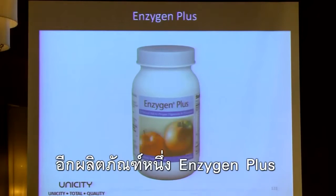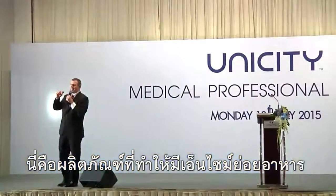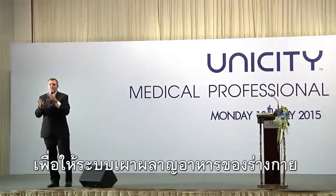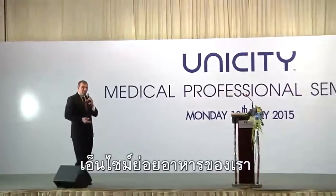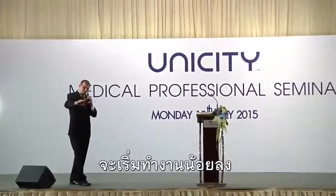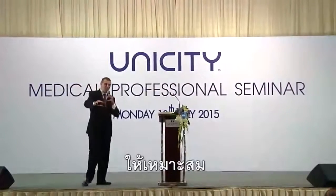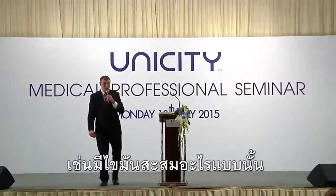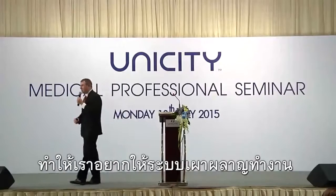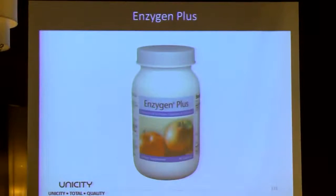Another one, Enzygen Plus. Okay, this is a product that provides all the digestive enzymes needed to keep the metabolism of the body humming. Because as we get older, the activity of our digestive enzymes can start to go down a little bit. Okay, and if it's not metabolizing everything properly, then not so good things can happen, like fat storage and whatnot. So we want to make sure that everything's metabolized properly. This product helps to do that.